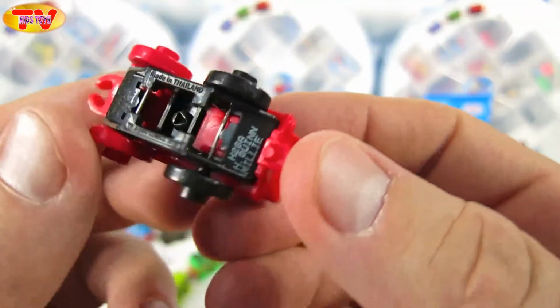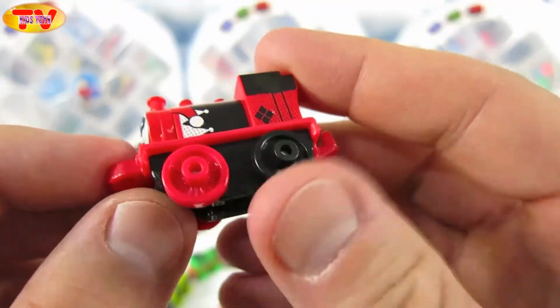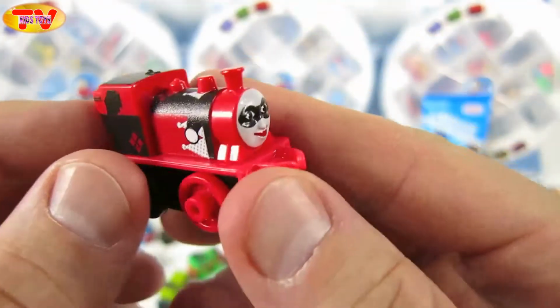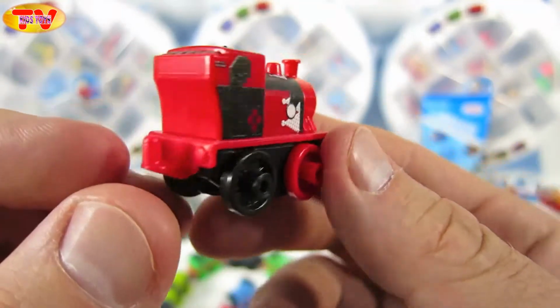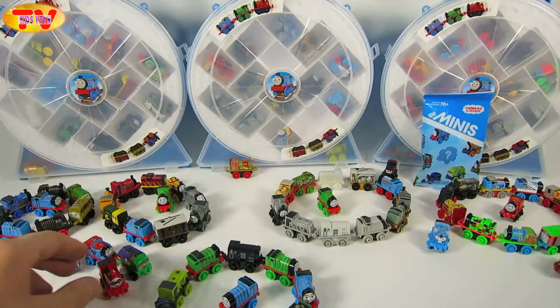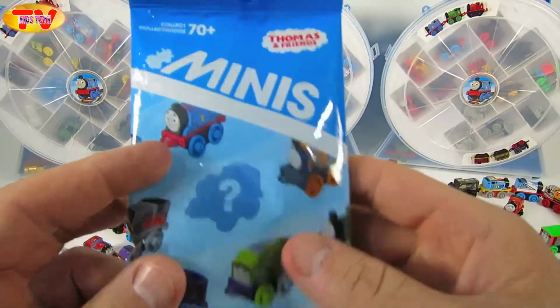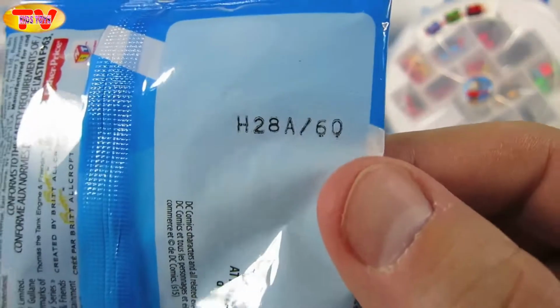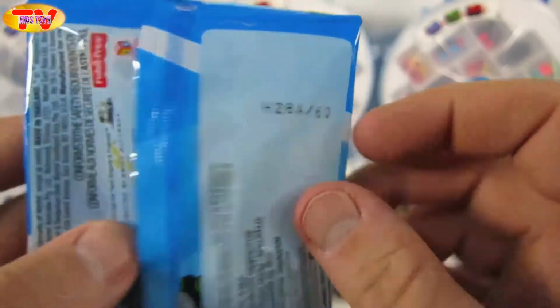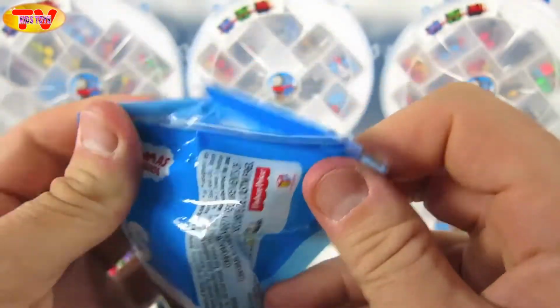See, it says Millie, Harley Quinn. Cool, she's got red wheels and black wheels. A little mask over her eyes. Cool. All right, we'll put her down. All right, let's open the last one. Who do you think this last one is? Okay, this is bag number 60. Bag number 60. Okay, let's see who's in bag number 60.